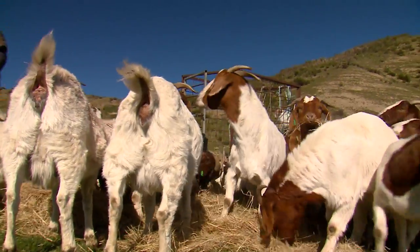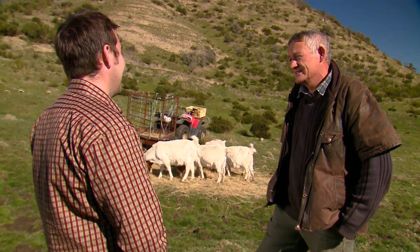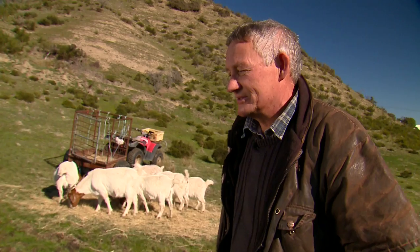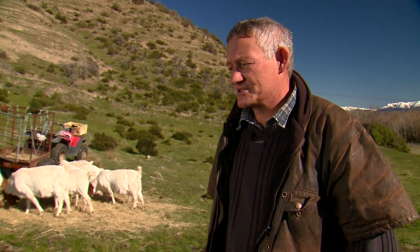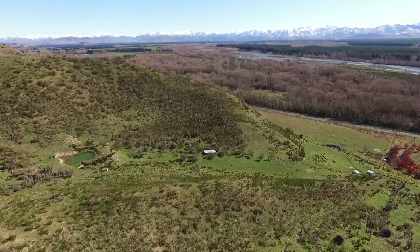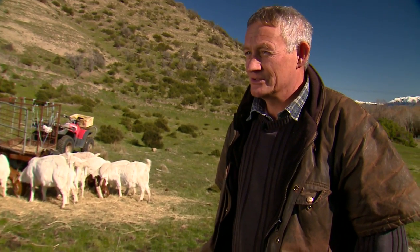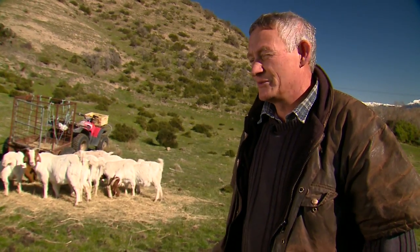And what have the locals thought about your goats? I think most of the locals know we're here. I don't get any negative responses. A bit of jibing and stuff like that, but no, it's fine. This land here, the Hurunui Hills, is perfectly suited to the goats, mainly because we don't have any sheep. Goats and sheep don't go well together, but goats and cattle do. So it's a perfect match for what we've got here.